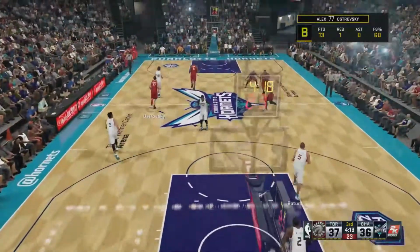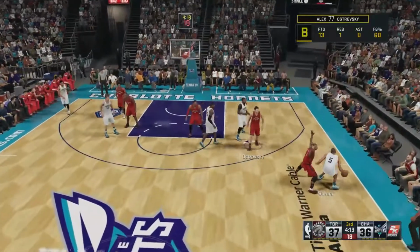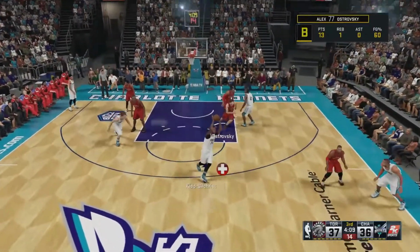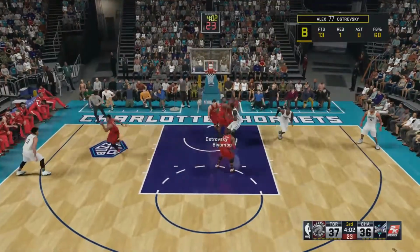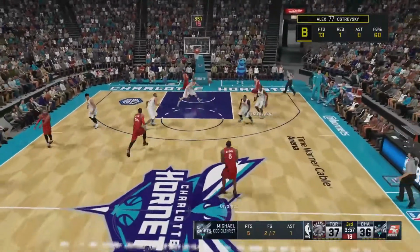Fantastic ball movement. They're picking them apart with their passing. Purposeful passing it is, partner. Their last 10 points have all come off assists. Now here's Batum. Steady offensive output from him, averaging more than 16 points a game. Kid Gilchrist, no luck. And they're 1 of 4 here to start the second half.